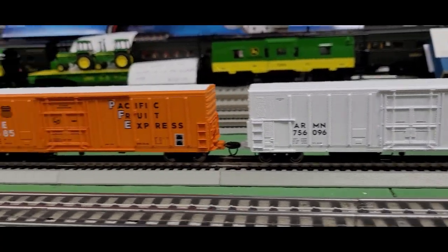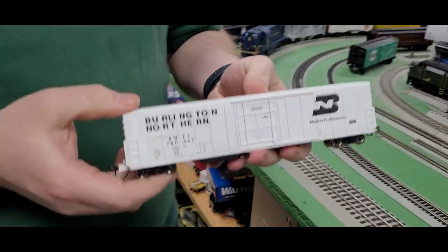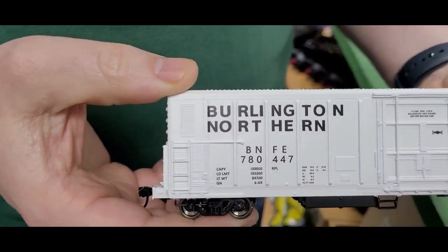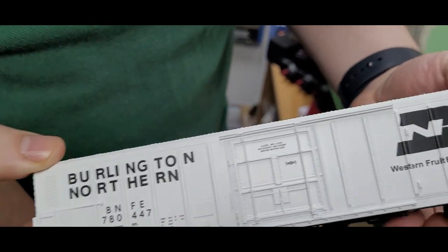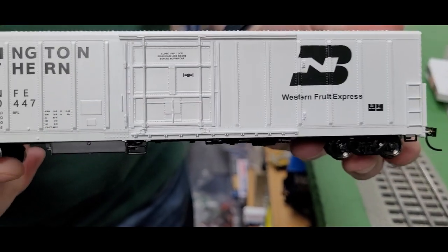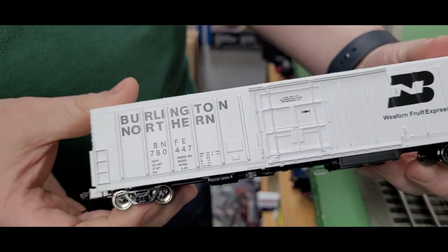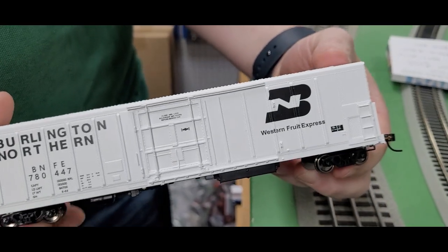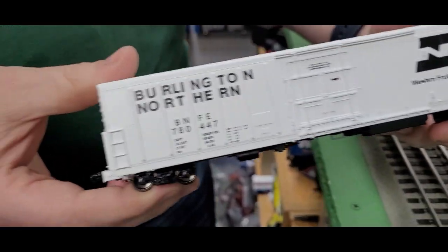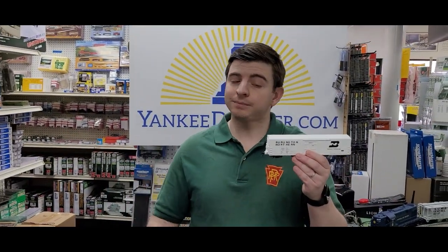Now, these cars are really built solid. As a matter of fact, I got to pick out one of these here. And these have a little bit of weight to them, which is always good to have on your trains. They do have die-cast metal wheels and die-cast metal couplers. I love the look of these cars. They are just really nicely put together. Not a tremendous amount of detail, but if you're looking for a very nice economic car to put on your layout, and I have a whole bunch of different road numbers too, so if you want to get a whole bunch of Burlington Northerns with different numbers, I got that set. Same with the other cars here.